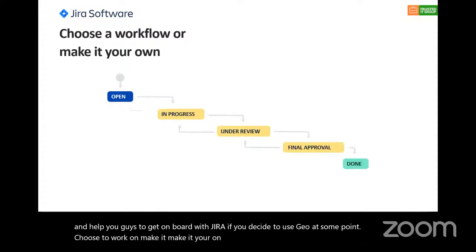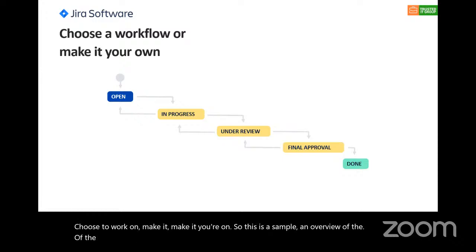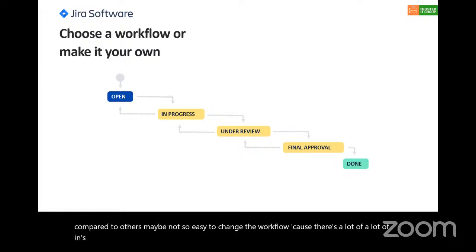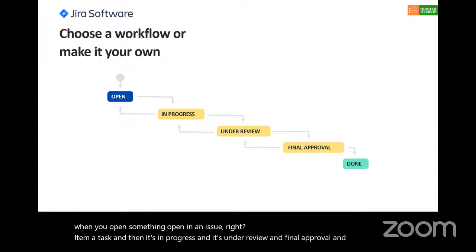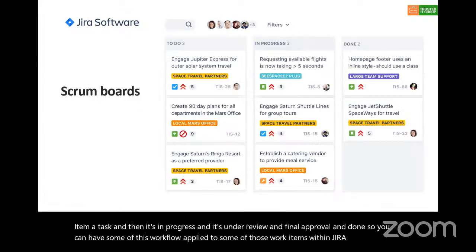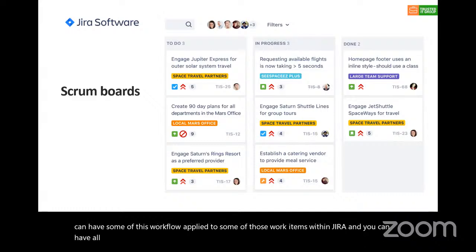So this is a sample and an overview of the workflow. There are already preset workflows out there, but compared to others, it's maybe not so easy to change the workflow, because there are a lot of ins and outs that need to be taken into account. There's basically a basic workflow: when you open an issue, an item, a task, it's then in progress, under review, final approval, and done. You can have some of this workflow applied to the work items within Jira. And you can have all sorts of Scrum boards, and Kanban boards.